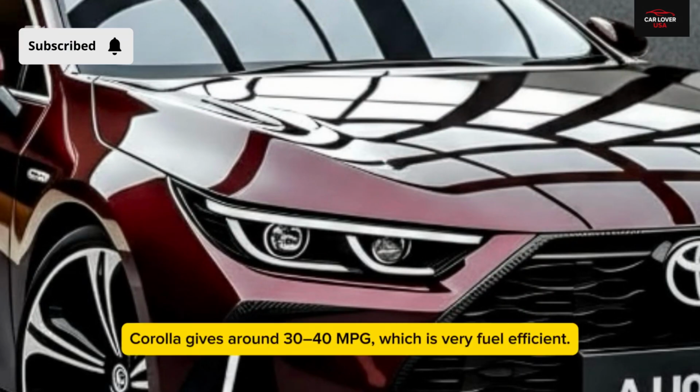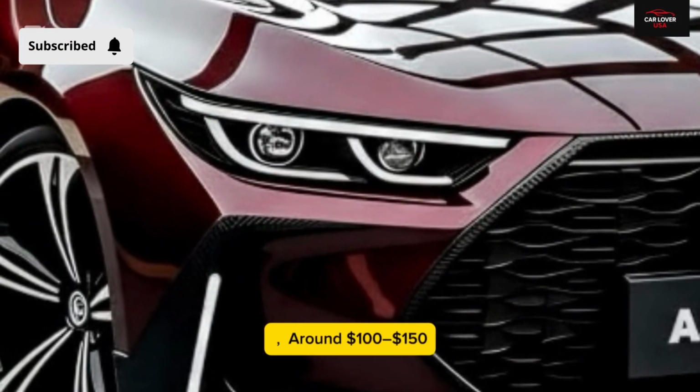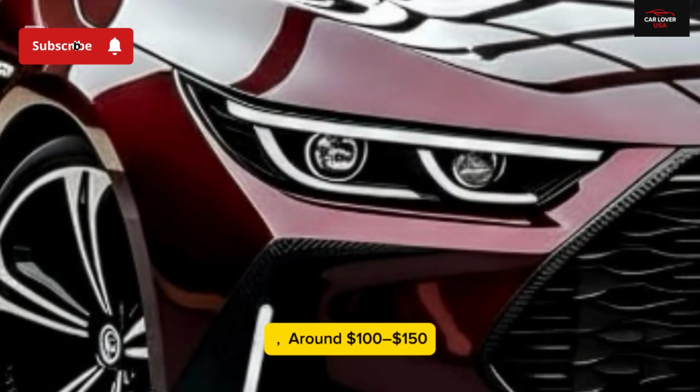Fuel cost. The Corolla gives around 30 to 40 miles per gallon, which is very fuel efficient. Monthly fuel cost: around $100 to $150.